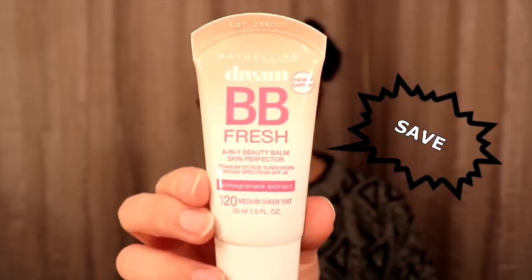My last one is a BB cream. It's by Maybelline. Dream Fresh BB cream, I think. I've tried a lot of different BB creams. I used to only wear BB creams, and this one is my favorite for the price. It's very cheap, I think it's like $7, and it actually has a little bit of coverage, but it still makes your skin just look like your skin, and it has a nice dewy finish, and it feels really awesome.